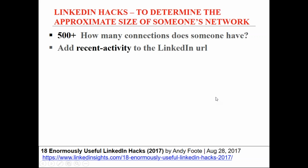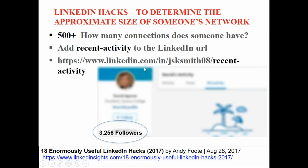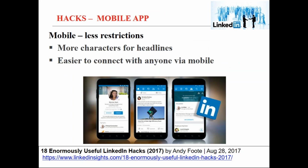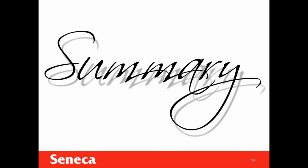And if you want to know how many people are in somebody's network, which shows as 500 plus, you can add "recent activity" after their LinkedIn URL, and then you can see this person has 3,000 some, okay? And with the mobile app, it seems to have fewer restrictions and more characters for headlines. I don't know whether this one is still working like that, but it's easier to connect with anyone using the mobile app. As I said, use examples. If you Google most viewed professionals on LinkedIn, select a few in your industry, look at their profiles and learn from the experts. Why are they viewed the most?